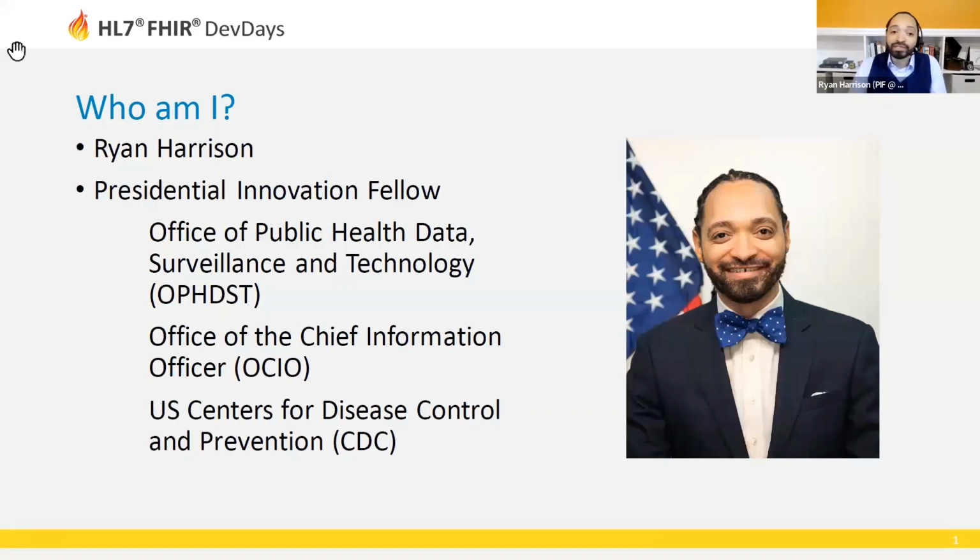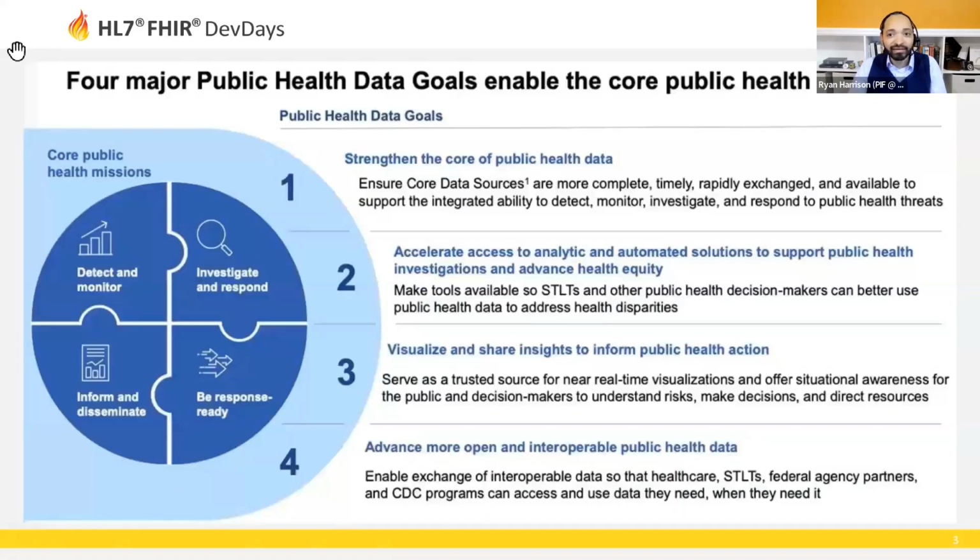I'm Ryan. I'm a Presidential Innovation Fellow serving with the CDC, which means that I'm an industry specialist, with a background in architecture, working in FHIR since 2018, who has taken a sabbatical to do a tour of duty with the federal government. So I'm a federal employee for a tour of duty for a year or two, helping the CDC with a high-risk, high-impact project. And that high-impact, high-risk project is the modernization of the public health ecosystem under something called DMI, the Data Modernization Initiative.